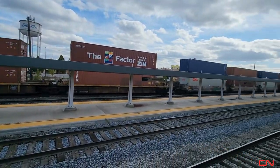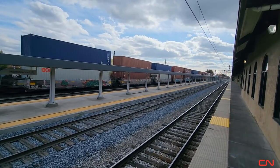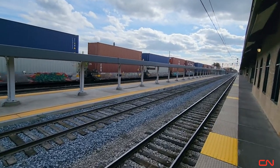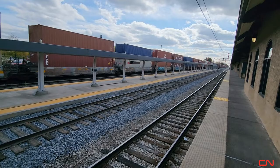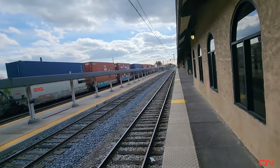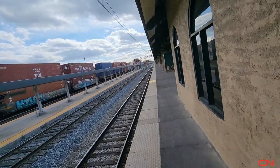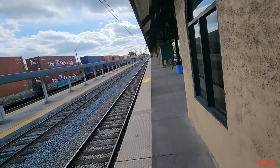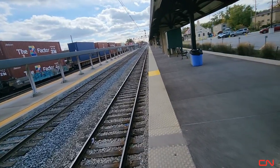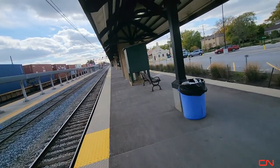All right, this stack train is still going. I think he's gonna stop again. I'm gonna go ahead and get ready to jump off this thing. I just want to show you guys the Amtrak station in Homewood, Illinois. Check and see if we have anything else coming. Looks like we're all red as far as our lights go. Okay.